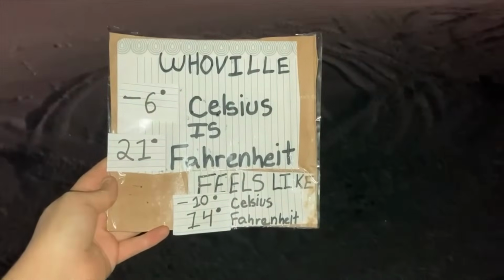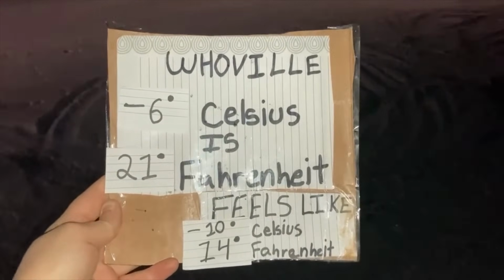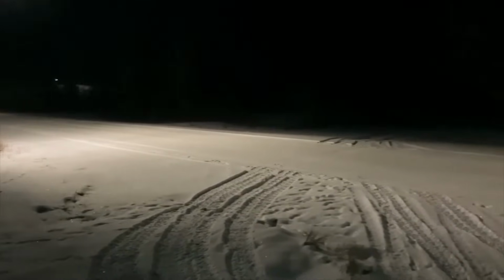6 o'clock new time, which is 7 o'clock old time, and I just got back from the kingdom. This is the temperature we're sitting at today. It's negative 6 degrees Celsius, which is 21 degrees Fahrenheit. We got the feels like on the bottom. It actually hasn't snowed in the last day or two, which is pretty good, but I'm sure more is coming. Now it's time to head inside, let the dogs out, edit my videos, and end my day.